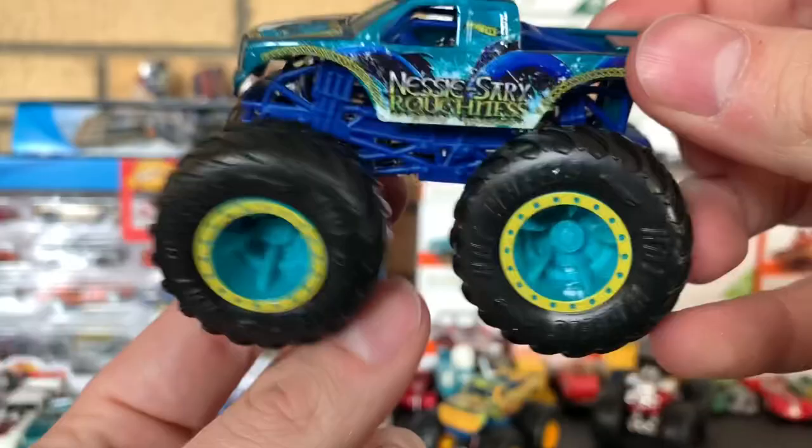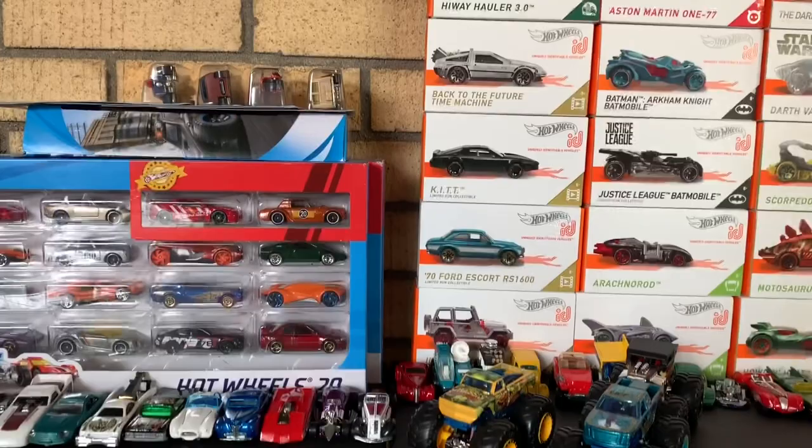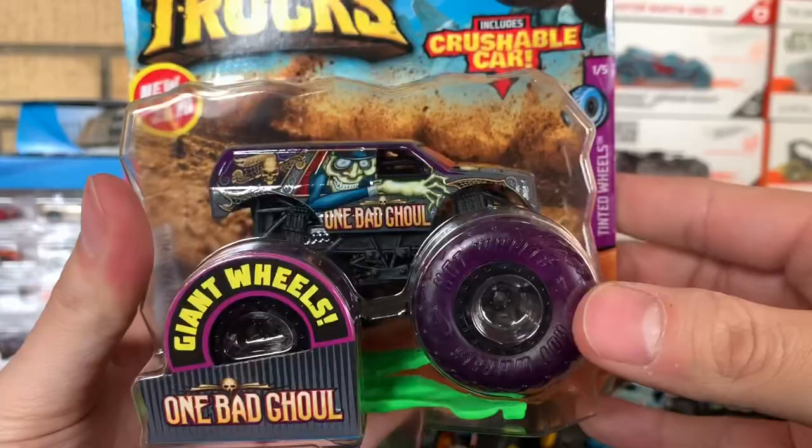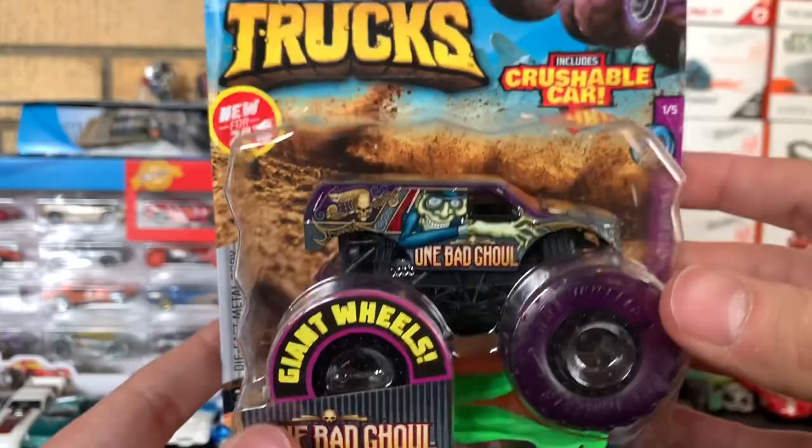We're looking at this beautiful Necessary Roughness truck. Just absolutely incredible. I love it. And I think we got one more. We do. And we do have another new for 2020. This is One Bad Ghoul. Heck yeah. Look at those purple wheels, you guys. So nice. Now, all these monster trucks came from Dollar General. I can't remember if I said that or not. And this one includes a crushable car.